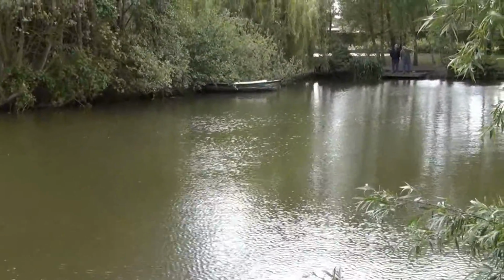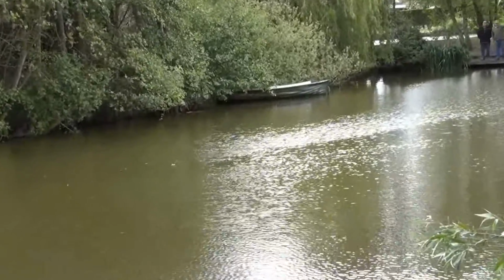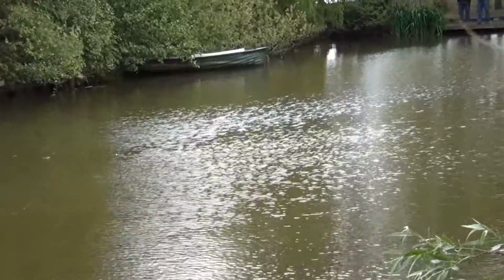So Mike was getting played around earlier by a few fish. He had a few bleeps and a little run. Since then he's pulled his rods in because he got fed up of it, so he's decided to go for a row in the boat instead.